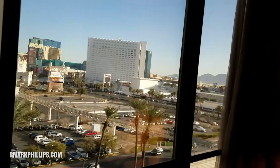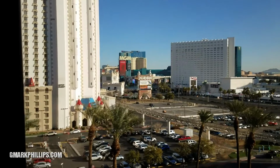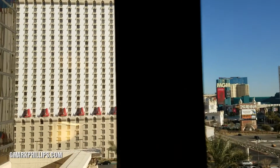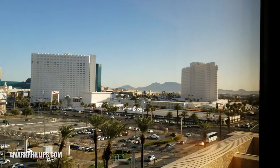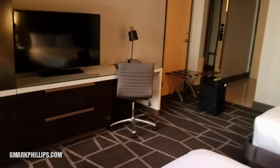Starts tomorrow on Friday at 8:50 a.m. So let's take a little look at the room here. So for starters, here is the view, which is not a bad view at all, right, of the strip. MGM Grand there, the Excalibur. And I guess that's Tropicana over there. Yeah, the Tropicana. Anyways, this is a nice little room.